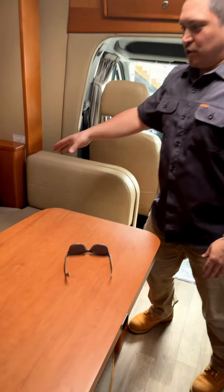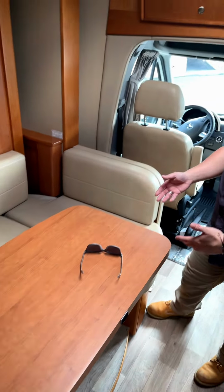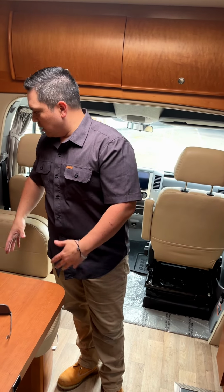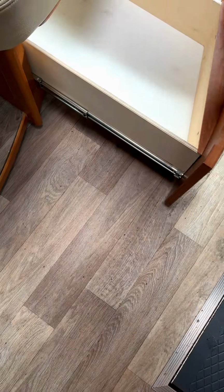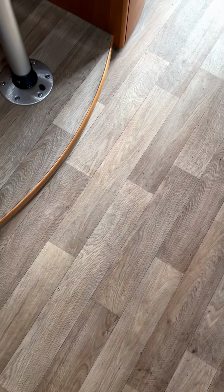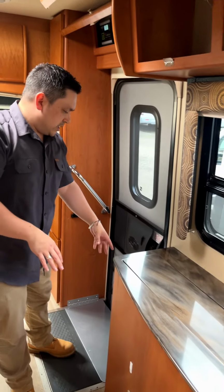You have this awesome U-shaped dinette. The dinette can turn into a bed on its own, but most people I think are going to be using that Murphy bed. And you have a lot of nice, comfortable sitting space. Down here, you can put your blankets, your pillows, underneath that bench perfectly.